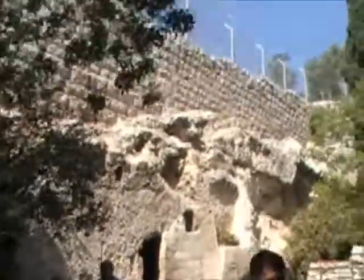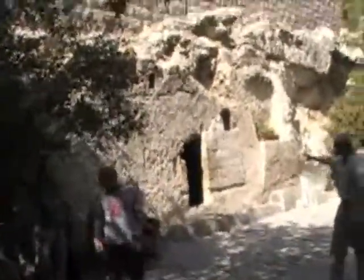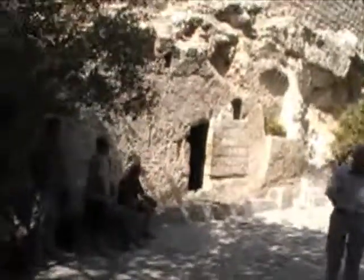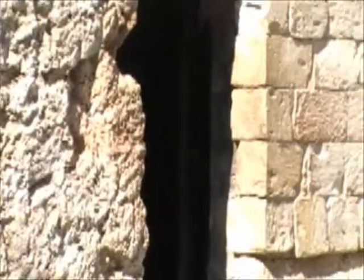Okay, now you're looking at the front of the tomb. Don't look at the concrete blocks. The concrete blocks are recent. They were put there about 100 years ago, probably because the side of the tomb fell in from an earth tremor. Remember, Israel, Jerusalem is earthquake prone. We get about 25 or so small earth tremors many times in the year, about 25 a year.